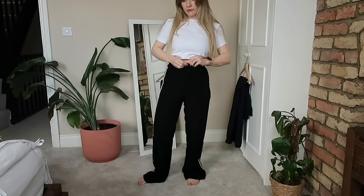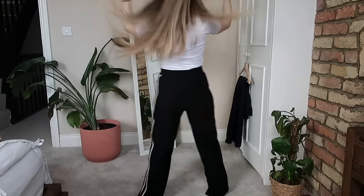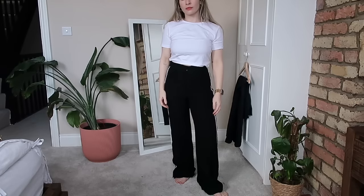So these are from And Other Stories, and it looks like they're a collaboration with Paris Atelier. I haven't heard of that before, but they're basically an elasticated waist, smart tailored trouser, but they do have this really cool black, white and red stripe down the side, and I just thought these were so cool. They're kind of casual because they have this sporty vibe down the front, but also smart. So again, I'll try those on so you can see those.